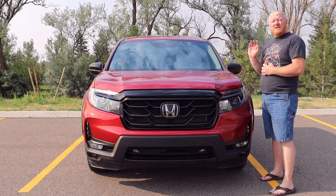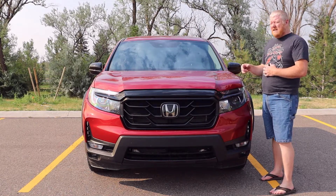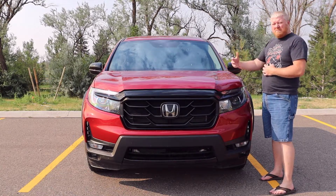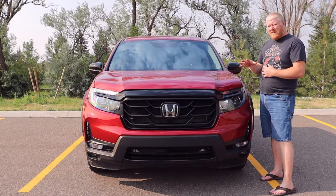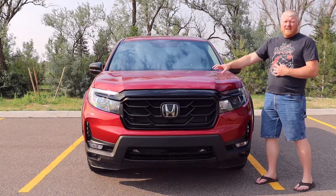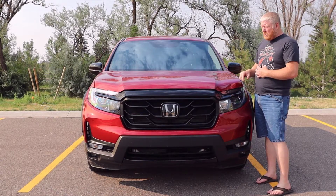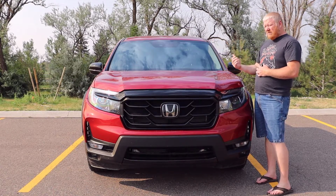So this is the Ridgeline Sport model, which means that it is, of course, all-wheel drive. It has some of Honda's racing development stuff on it. It's better tires, better wheels, a little bit of suspension, etc., etc. We'll go into those as we look at the vehicle. Under the hood is the usual 3.5 liter V6, 9-speed automatic transmission, and like I said, all-wheel drive for this one. So let's look at it from the side perspective.